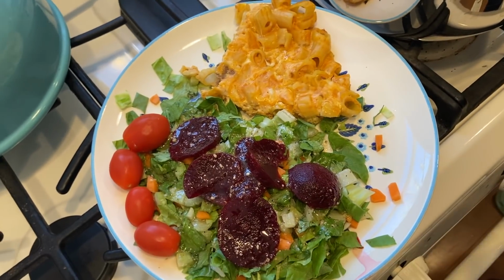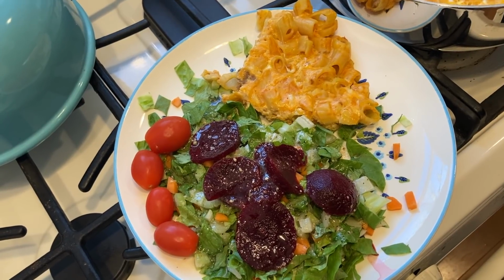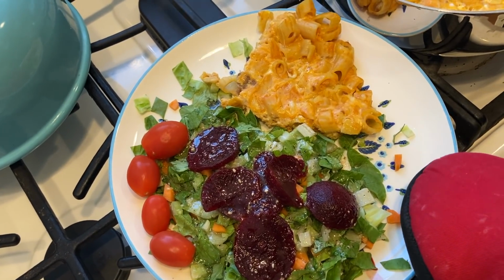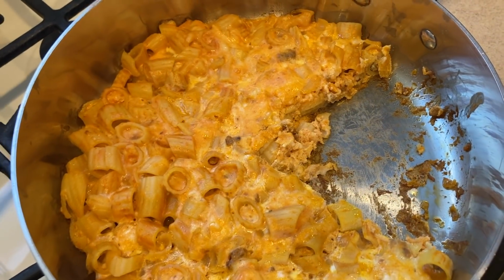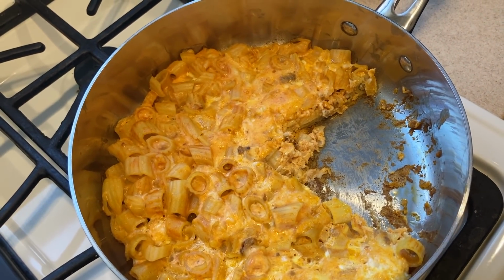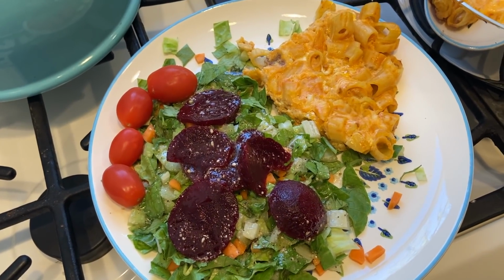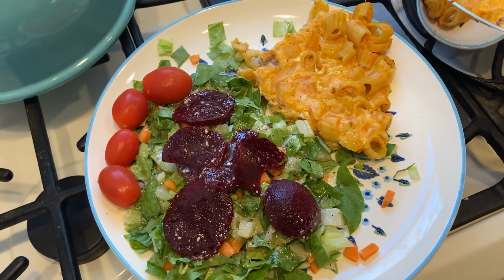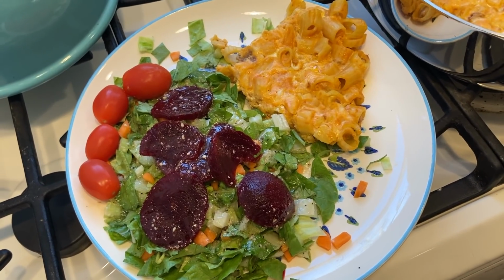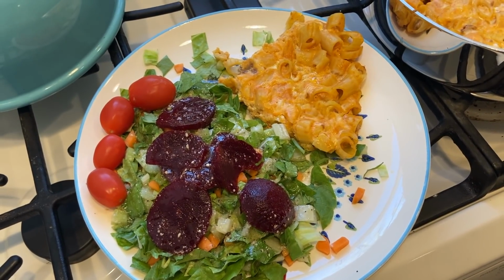We just have a chopped salad on the side, chopped romaine lettuce, carrots, celery, some tomatoes, beets, a little balsamic. This is just a great way to stretch some leftover pasta. For a light lunch, a light dinner. We're having it for dinner tonight. I'm sure we'll have a second piece because this looks phenomenal. Just be creative with your leftovers.